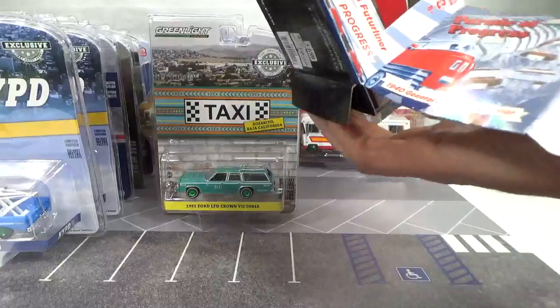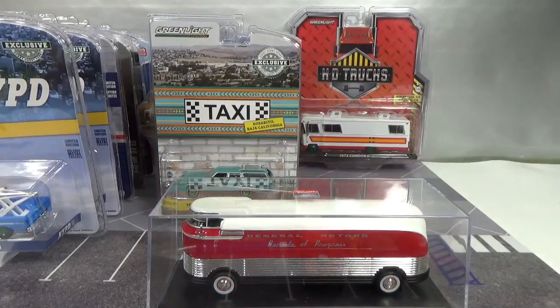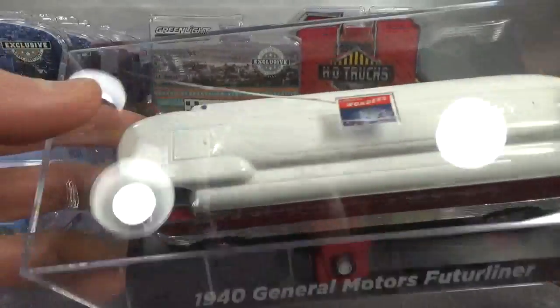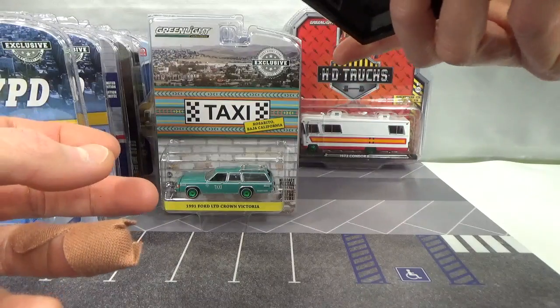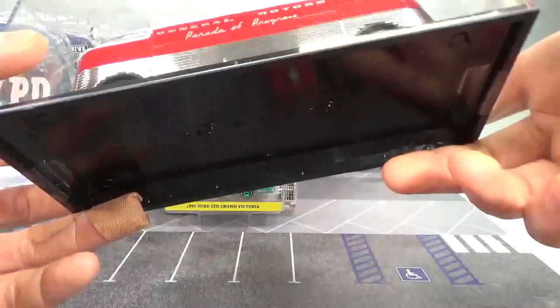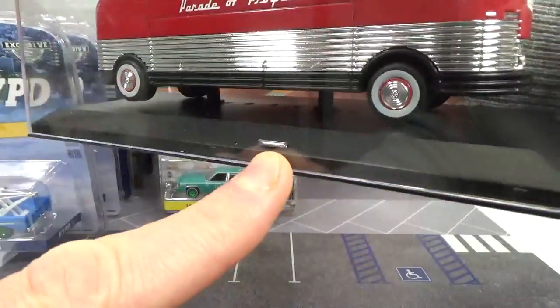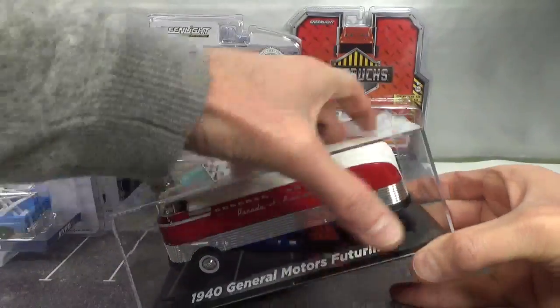So they come in an acrylic case. The damage on this one is the acrylic case that has broken. You can see a crack here, and the antenna has broken off. Must be in there somewhere. Yeah, there it is. Little chrome antenna that I have to glue back on. That's pretty much it damage-wise.